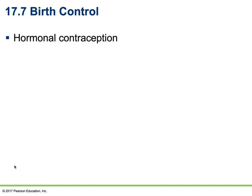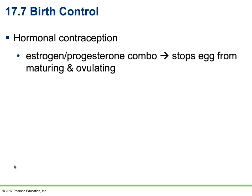Hormonal contraception is another form of birth control. Currently, it is only available to females and does not protect against STDs, and it may even increase the risk of transmission. There are two basic approaches: combination estrogen and progesterone, or progesterone only. The estrogen-progesterone combo stops the egg from maturing and ovulating. It can be found in a pill form, skin patch, and/or vaginal ring.